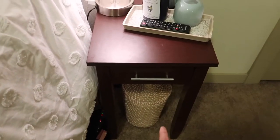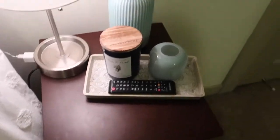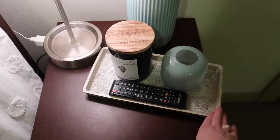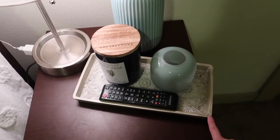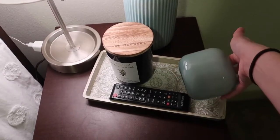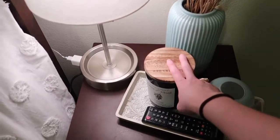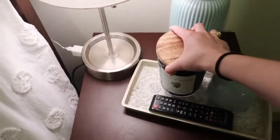That is from Opal House, and then all of the furniture is from my apartment complex. So then I have this little tray, and I'll keep my jewelry on here and stuff like that before I go to bed. But the tray is from Home Goods, and then I got this from Hobby Lobby. It is so cute. I think it pairs well with this big vase. And then I got this candle from Home Goods. It is literally a dupe for the volcano candle here.